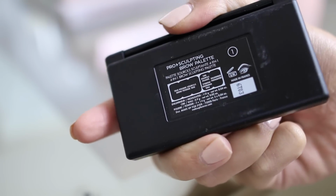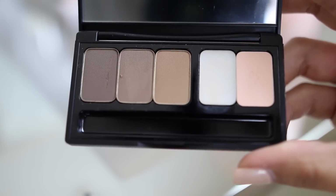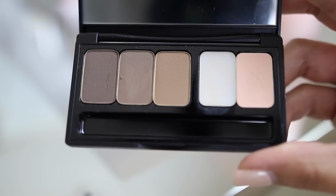Let's do brows. I have some new products here to test out from Makeup Forever. It's called the Pro Sculpting Brow Palette in shade number 1, and it just looks kind of like a wax, a concealer, and then some different brow powders. I usually use a pencil, but lately I've just been feeling like it might give me a softer look to use a powder, so we're gonna test this one out today.